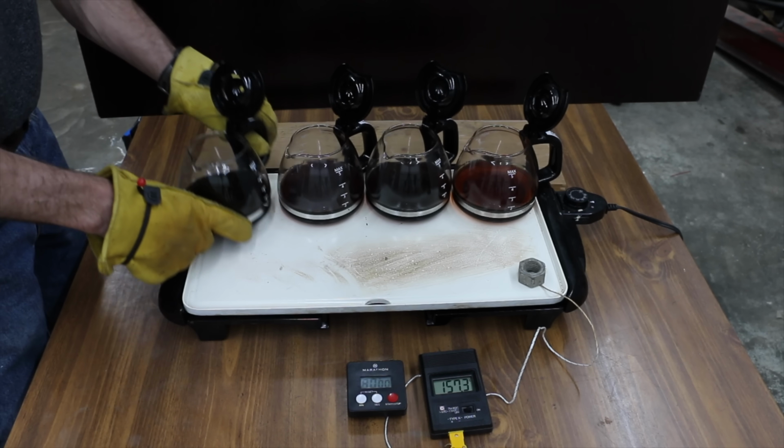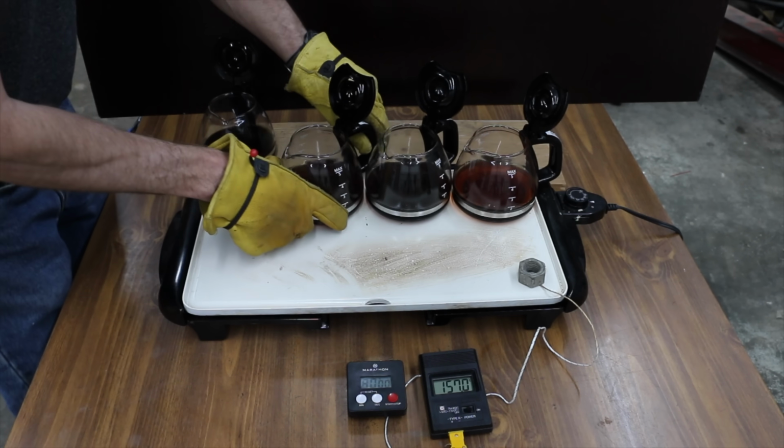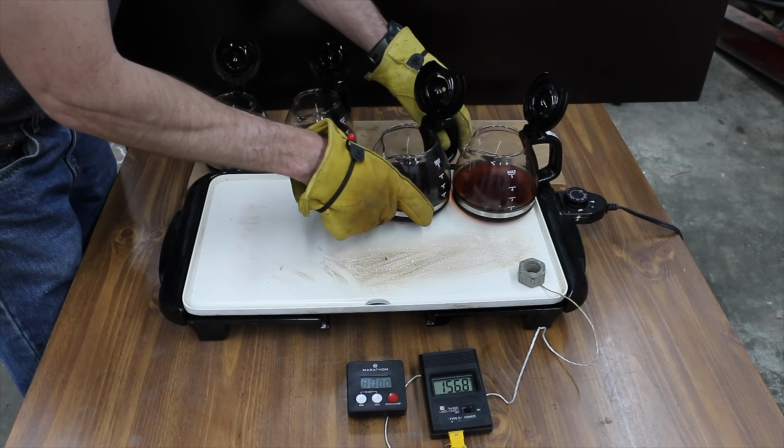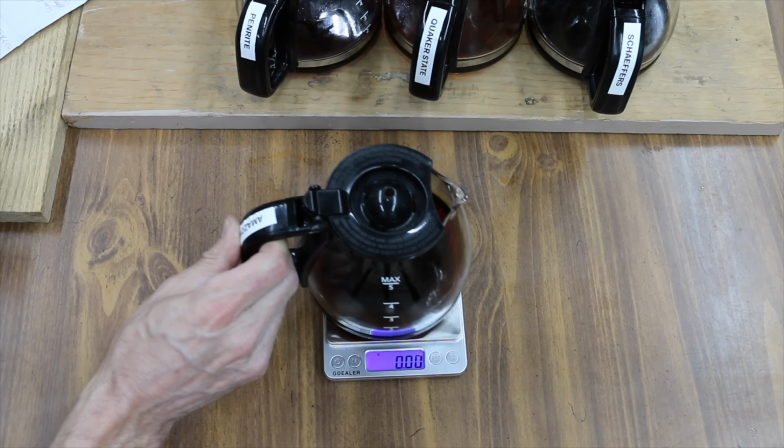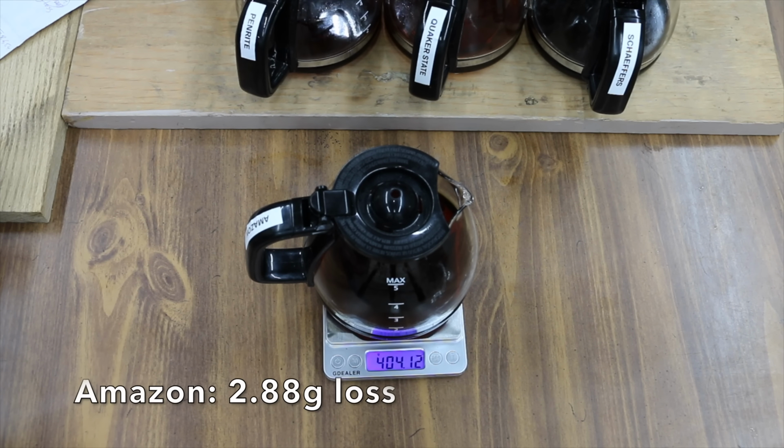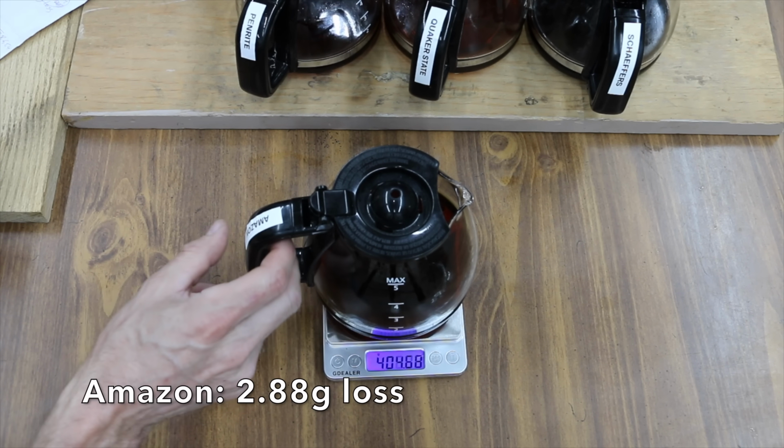It's been right at 3 hours. I'm going to take the oil off the griddle, and when we come back, once the oil is cooled off, we'll see how much evaporative loss occurred with each brand. Amazon started off at 407 grams. It now weighs 404.12. That's a loss of 2.88 grams.